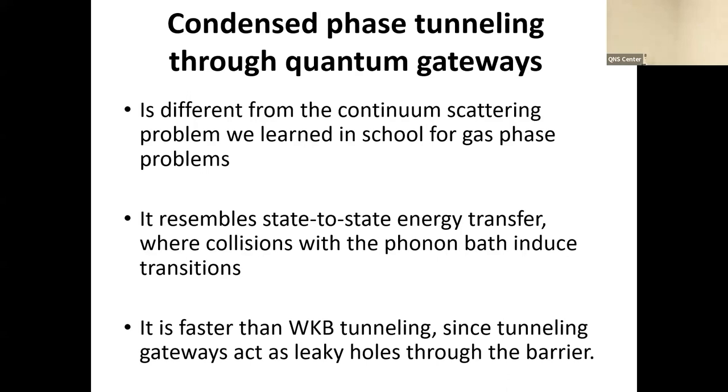I want to emphasize about condensed phase tunneling that it's fundamentally different than continuum tunneling, gas phase tunneling, because I would argue you really cannot think of this in terms of a continuum scattering problem, the kind that we learned in first year graduate school for gas phase problems. It resembles much more a state-to-state energy transfer process, a molecule with two isomeric structures, which has bound states that cover both wells, and collisions induce transitions from one state to another state. And from time to time, this is actually a tunneling process.